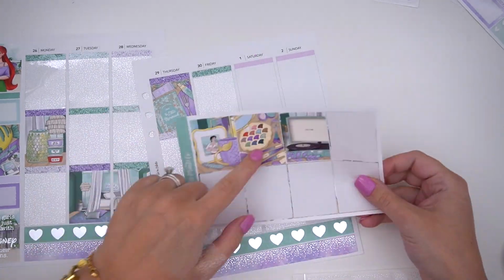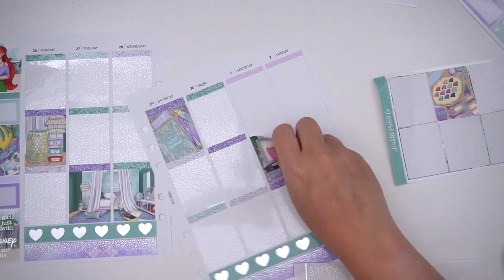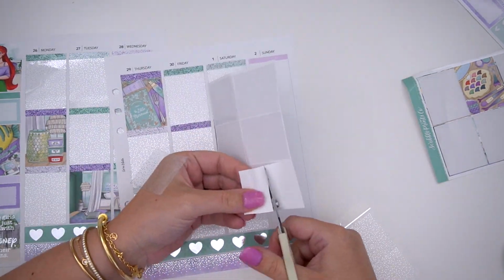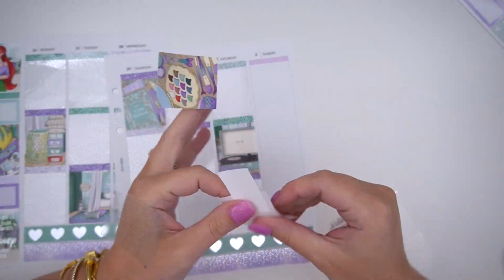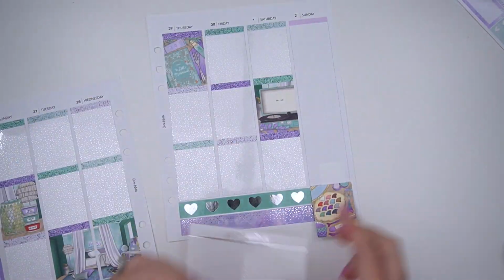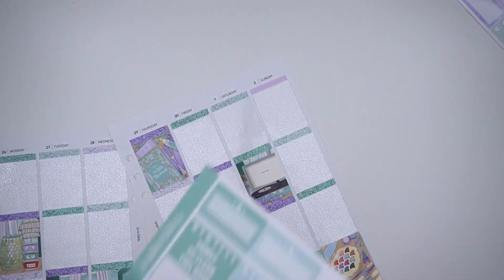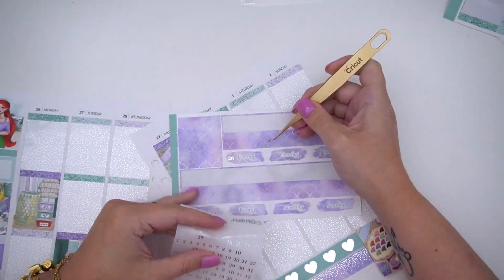But it looks cute. Jessica also has a personal Instagram. If you just followed her on her planner Instagram, she has an Instagram that is non-planner related. So I will link it down below. I don't think it's private, but it might be. So we'll see. I'll double check before I put it on there.